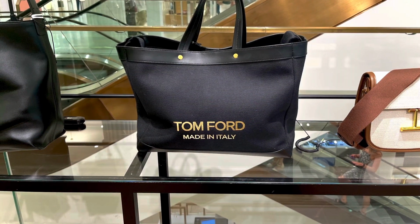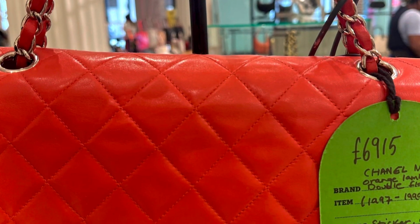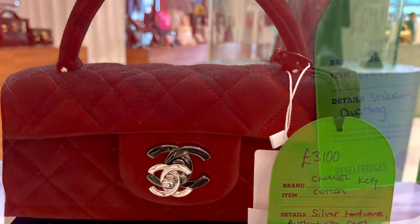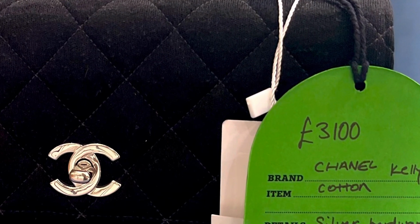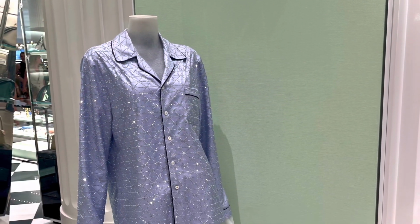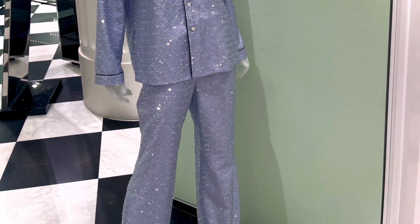Simple, effective, yeah. Then you have resale fridges as well. So if anyone's looking for pre-loved pieces, I mean, 6,915 for a Chanel, 3,100 for this kind of vintage Kelly Chanel. Wow, wow, wow. Who doesn't need an embellished two-piece set like this from Prada? Stunning.